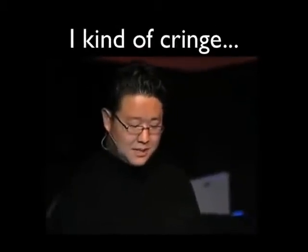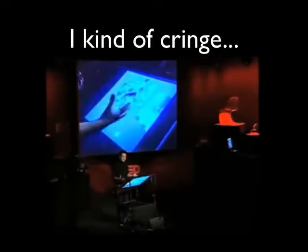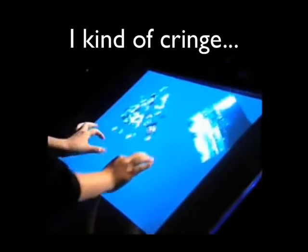Now, when you have initiatives like the $100 laptop, I cringe at the idea that we're going to introduce a whole new generation of people to computing with this standard mouse and Windows pointer interface. This is something that I think is really the way we should be interacting with the machines from this point on.